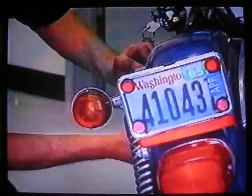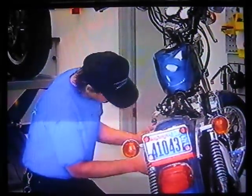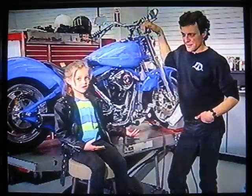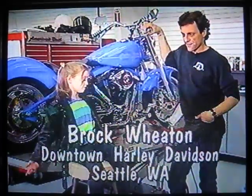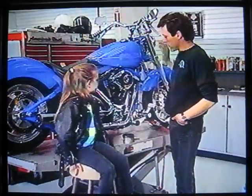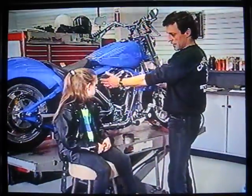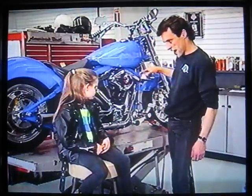How does a motorcycle work? We talked with Brock Wheaton, an expert on motorcycles. This is my friend Brock. He's a real Harley-Davidson mechanic. Brock, how does a motorcycle work? Well, on this motorcycle here, we have a V-twin motorcycle engine. It has 2 cylinders. Each have a piston like this to create power.